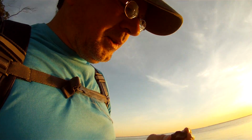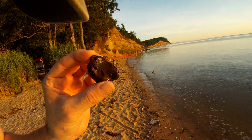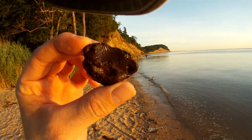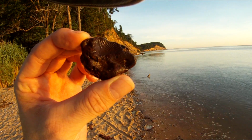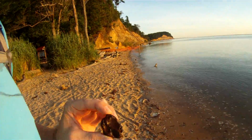And there you go, first fossil of the day. I don't know how well the GoPro is going to pick this up, but you can see in the stone there the impression left by that shell. I'll take a better photo of it later, but good start.